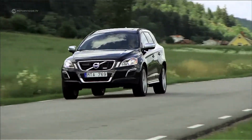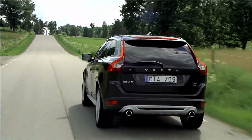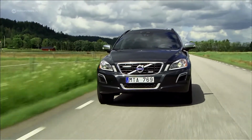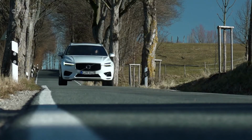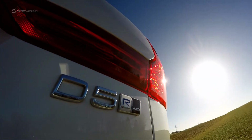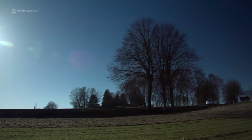Incidentally, the previous model was a bestseller in Germany, with almost 1 million vehicles sold. The XC60 is thus the most successful Volvo in Germany. Compared to the first generation, the new XC60 is also more than 6,000 euros more expensive. Let's see if the current model can continue the success story of the brand on German roads.